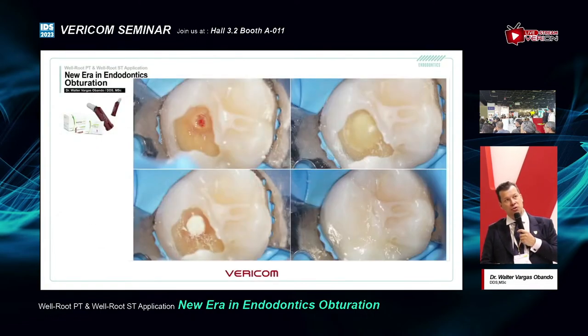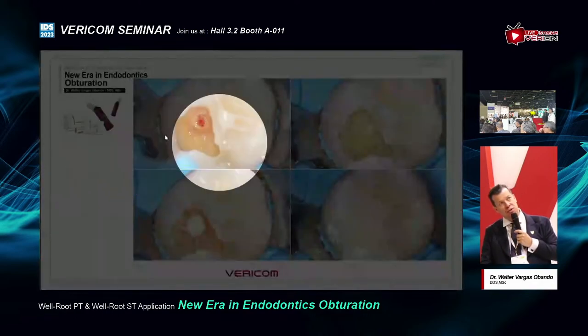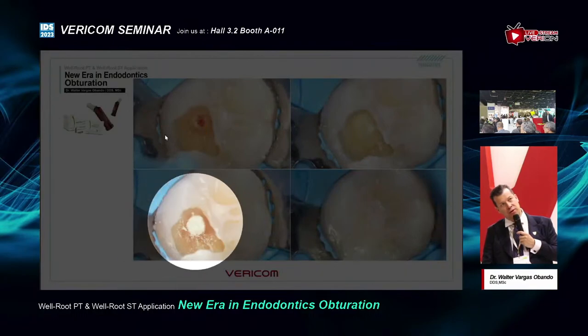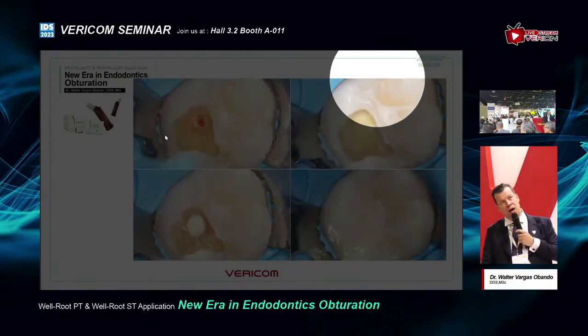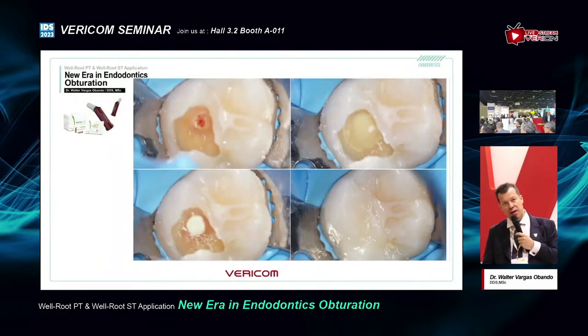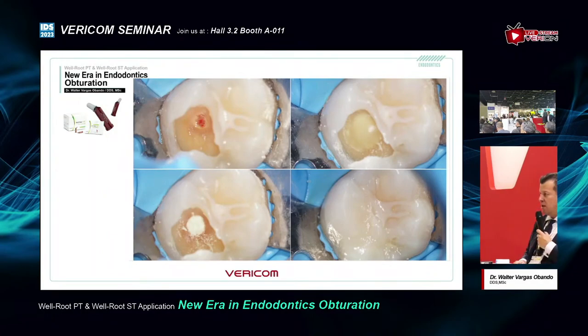Okay, we can use it also in pulp regeneration. If you have a pulp exposure, you use the bioceramic sealer right here, and after that you can use a glass ionomer, and then you do the final restoration without a problem. So there's no complaint, there's no pain. The patient will be okay without a problem.